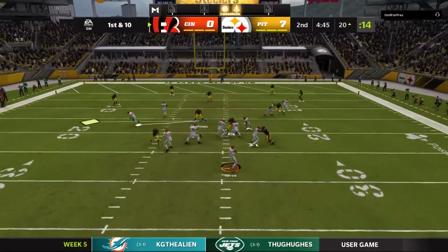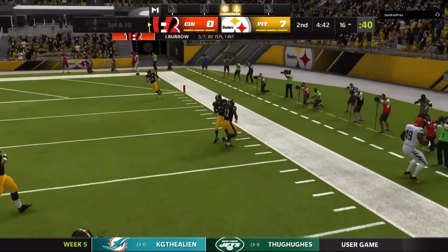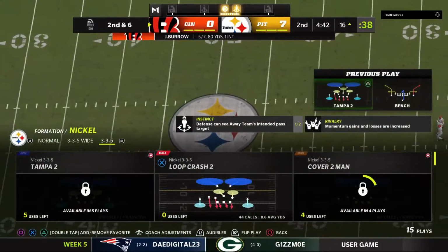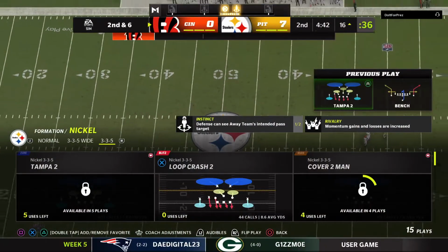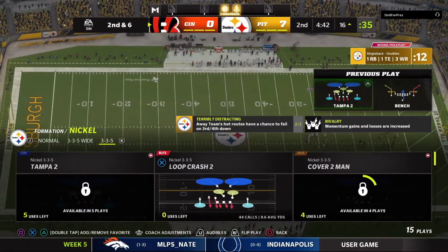From the red zone now, here's Burrow, first down. Eluding the pressure right. Sideline throw, it's complete. And a nice job there of keeping the toes inbounds. They'll contain him to just 4. 2nd down.